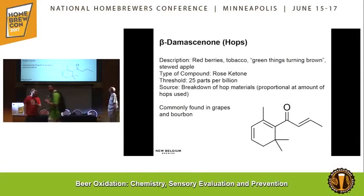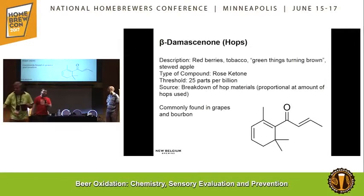Damascenone, this is a good one. It's really commonly found in grapes and is one of the primary flavor compounds in bourbon. But the descriptions up there: red berries, tobacco, green things turning brown, sweet apples. This is really common. If you bought your favorite double IPA over at Surly, brought a can home, forgot about it on your flight, left it out on your counter and cracked it open a few weeks later and it isn't quite the same, good chance there's a fair amount of beta-damascenone in there.